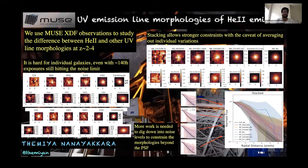So I just want to quickly present something I've been working on with some of the MUSE data. And that's been looking into the UV emission line morphologies at redshift 2 to 4 for helium-2 emitters, between helium-2 and other UV emission lines, excluding Lyman alpha, of course. So on the left, you can see a couple of example galaxies with the flux and then the signal to noise contours. And you can clearly see that some of these galaxies do have extended emission in helium-2 going out of the PSF.